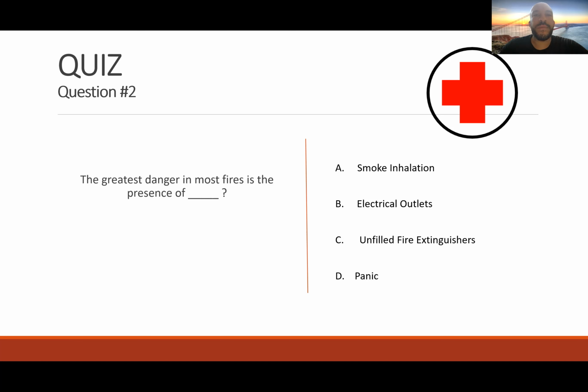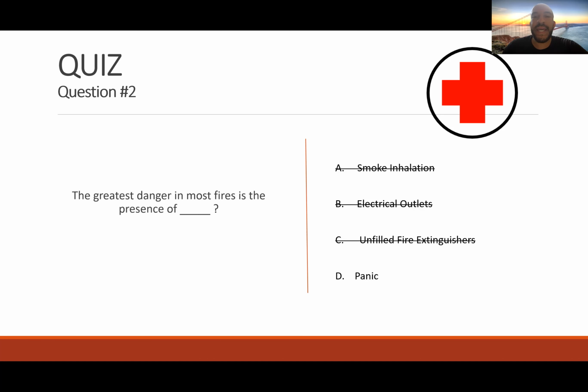Okay, the greatest danger in most fires is the presence of panic. Remember, it is important not to panic, because if you panic, that is going to cause your patients to panic. The residents are going to panic. People are going to forget things. They're not going to be able to follow instructions clearly because they're going to be too nervous, because a fire is very scary. It's very real.